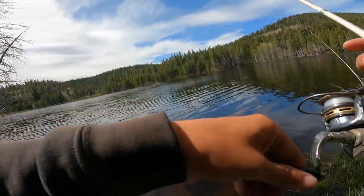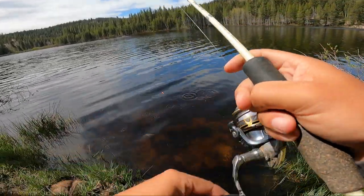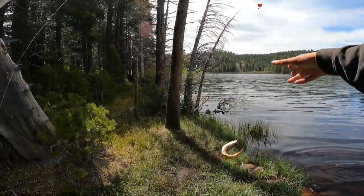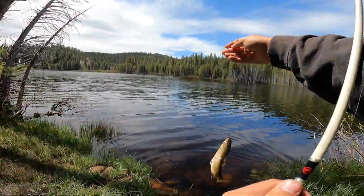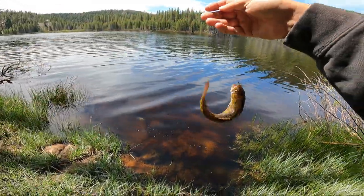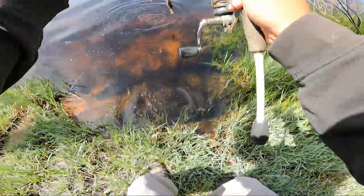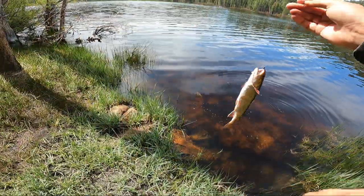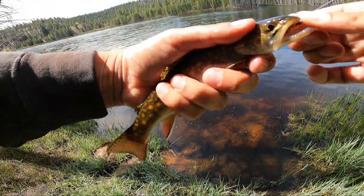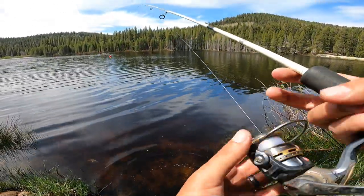Got him. I don't know if that's telling or not, but I got him. First one since I put that weight right under that bobber. Another brook trout. Same size. I'm putting him back. Awesome. Again, right in that top lip. Another gorgeous looking trout. Gorgeous.